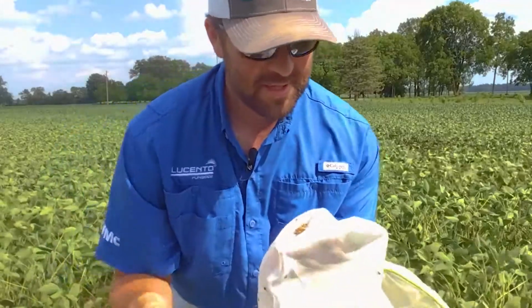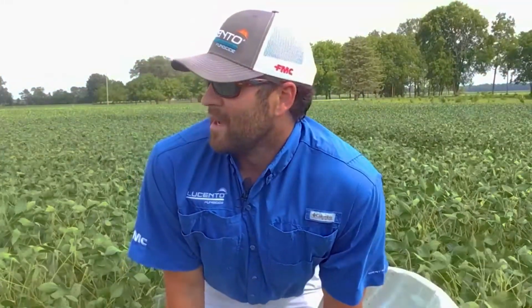So like I said, I only did one sweep. In a normal situation, in this field, it's about 100 acres, I'd probably do 6 more rounds of 25 and then get my average. But judging by that one sweep, we may not be too far off of the threshold to treat for stink bugs in soybeans. It's definitely not a pest that you want to miss out on.